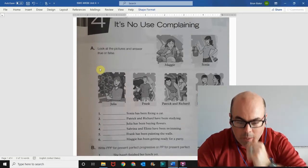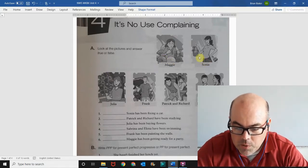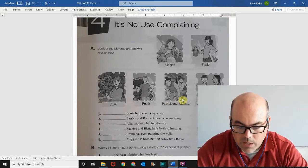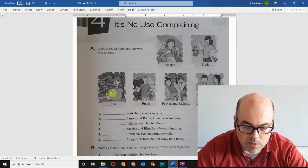Alright, so we have Maggie, looks like she's blowing up balloons. Sonia is painting. Sabrina and Elena are swimming. Patrick and Richard are working out. Frank is working on the car. And Julia is doing something with flowers.